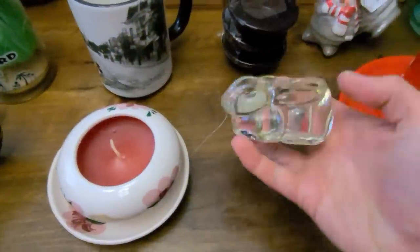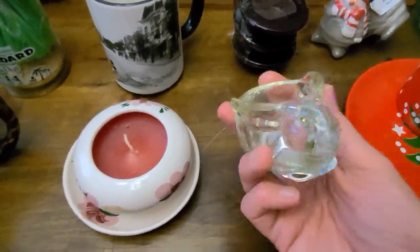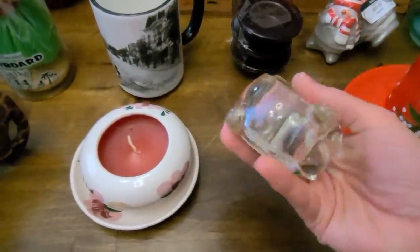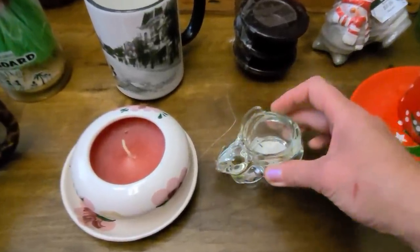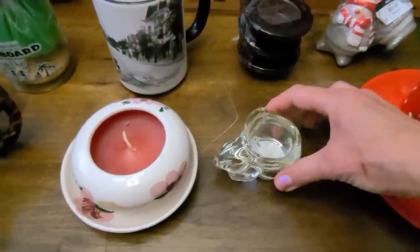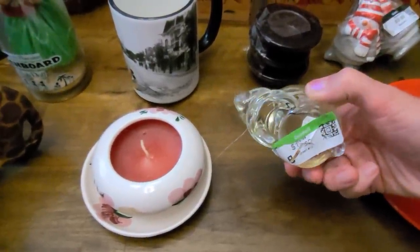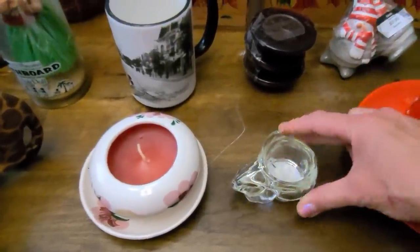Next, we have our little glass votive holder in the shape of a bunny. He's really small and cute, absolutely lovely. You could put Easter eggs, Easter candy. You could use him for an egg holder. Many, many uses. I paid $2 for him, and I am going to ask $12.